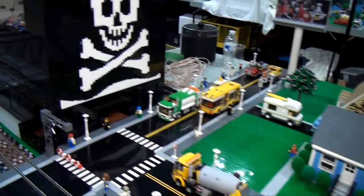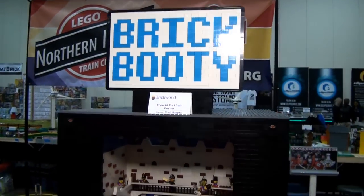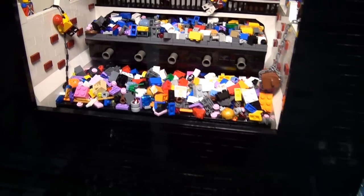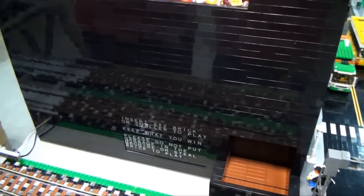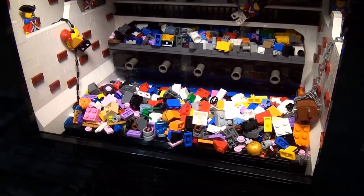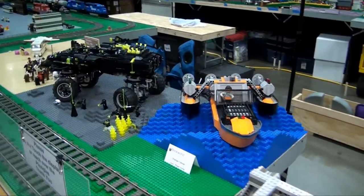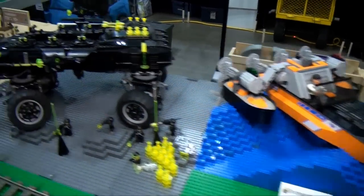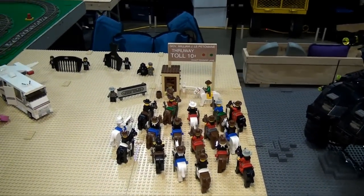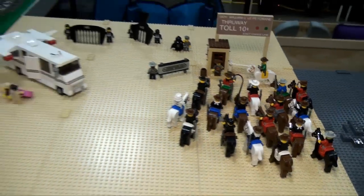And then coming down here, this is the Imperial Fort Coin Pusher. Brick booty, so it's like something you've seen in an arcade game where you put a coin in and you try to push more coins off. It's like that, only with Lego bricks. So you drop in a brick and you try to push more bricks off each time. So really cool moving game there. Down here, you got some sort of Technic type ship stuff. Here's the Throughway toll, 10 cents. So looks like there's a kind of a posse heading to the toll there.